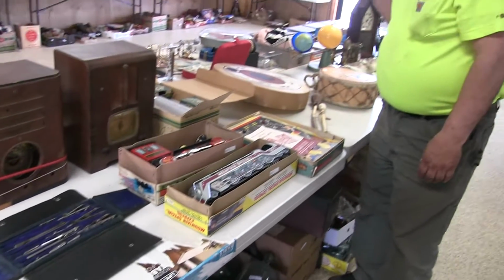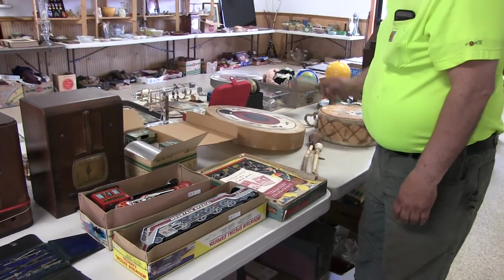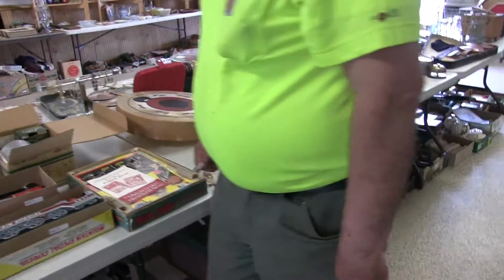And as you probably hear, this is some of the Indian stuff that they'll be selling. Every time, you know.